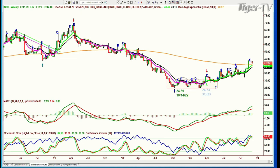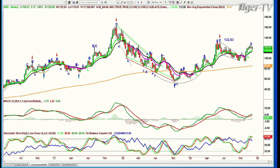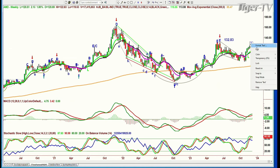What was the other one? I wrote it down, didn't I? Advanced Micro Devices. Look at this. This is the weekly chart. 132.83 was the high in June. It pulls back to the 90 level, and now it's trading at 120. Still not bad. I've got this as a gray A. Why is it gray? Because of the stochastic. Whoa, wait a minute, stochastic's at 91%. Okay, so that's very good action.